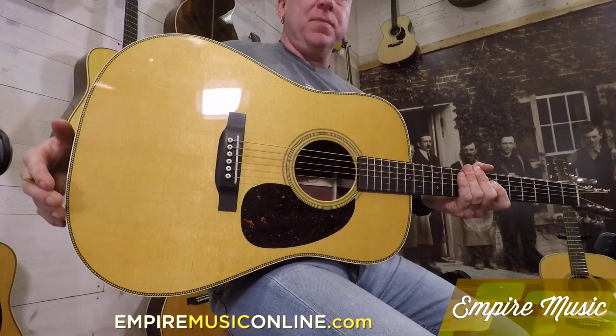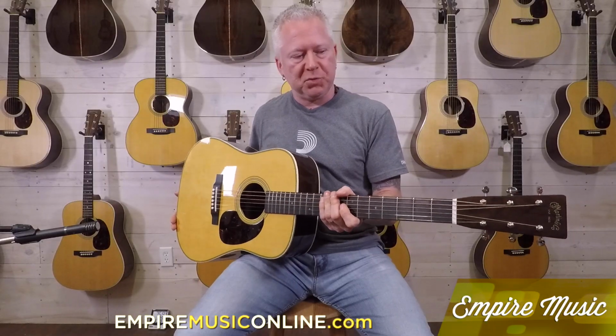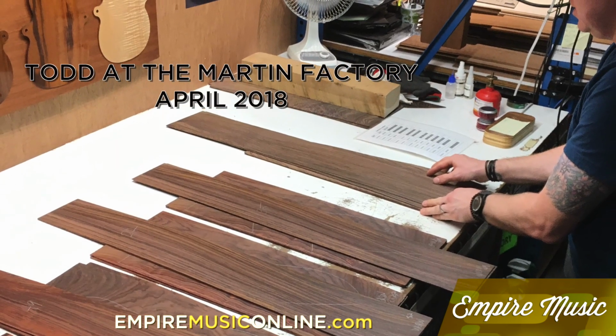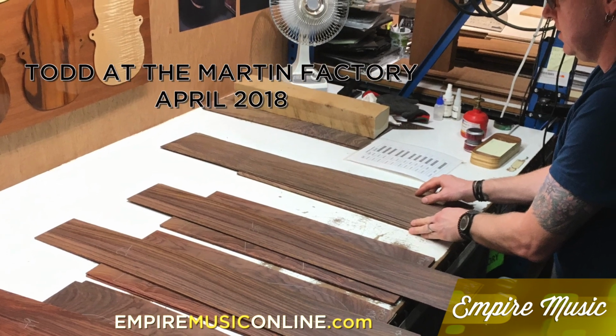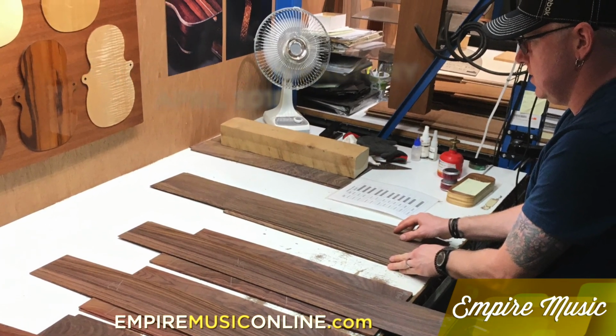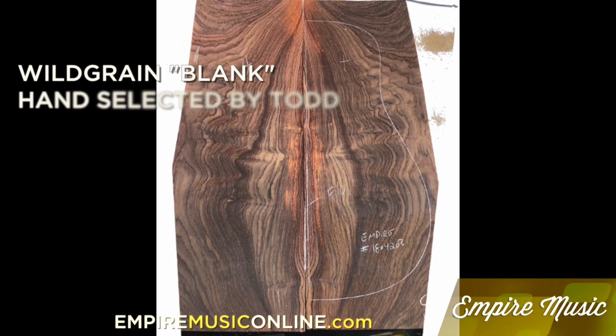There's three other models, which I'll be demonstrating in other videos. I hand selected the woods, at least the back and sides for these guys, which makes it our own. I mean, you're not gonna find this anywhere else. This is only here, which is really special.